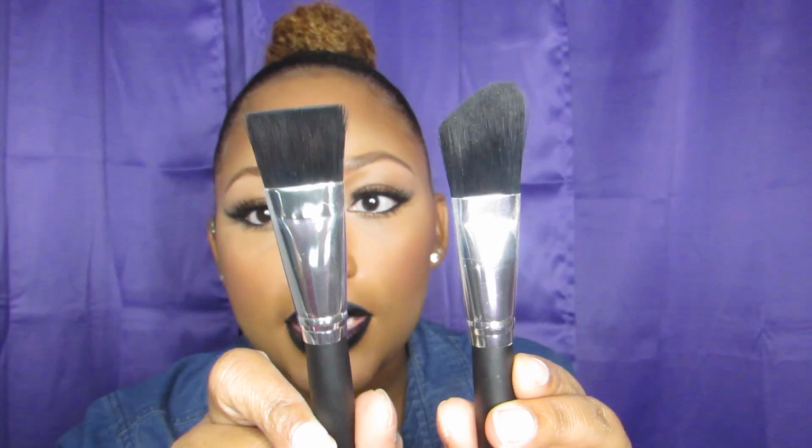But yeah, here is a flat, well, this is a synthetic brush. What do you call it? Like a foundation brush. It's like that, just flat, like this same brush. They're the same thing. This one's just flat. That's also going to be really good for drawing on contours if you're doing precise work.